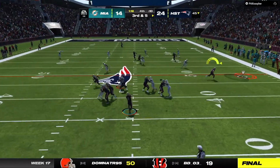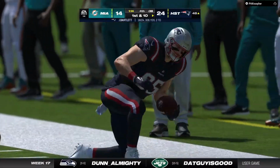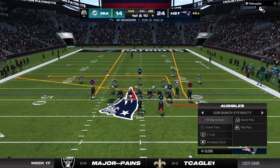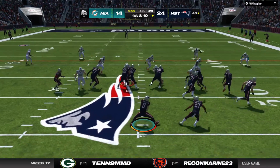Off play action. Bartlett. Pass taken in by his big tight end. And he will have a Patriots first down by about 3 yards or so as they wind up getting 7 there on 3rd and 4. First down. First and 10 at the 38.